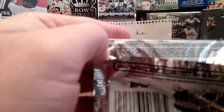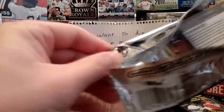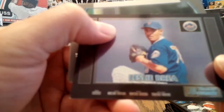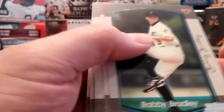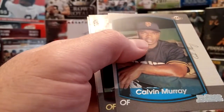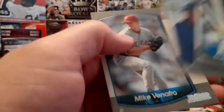See, Tool Time, one out of eight. So not that special, but a cool looking card nonetheless. Come on. Rick Ankiel. Dwayne Wise always signed a lot.